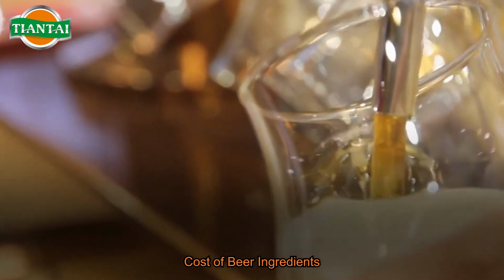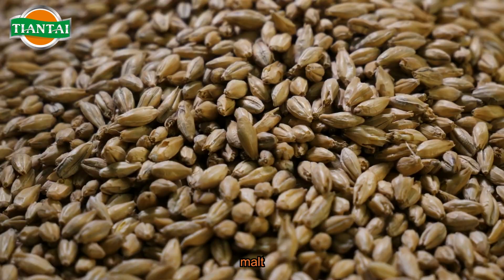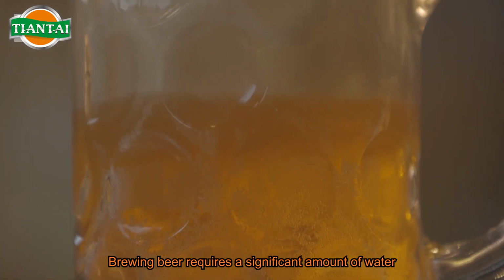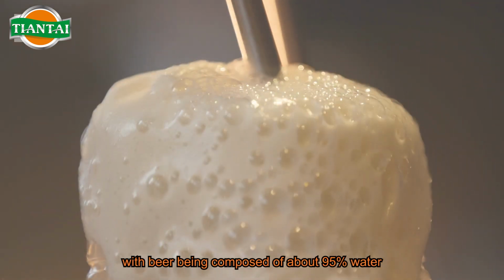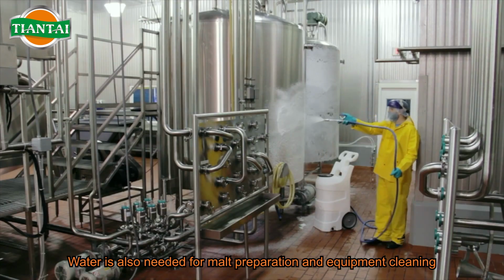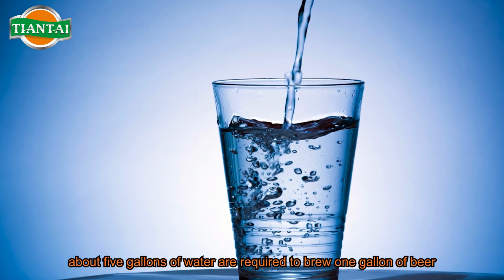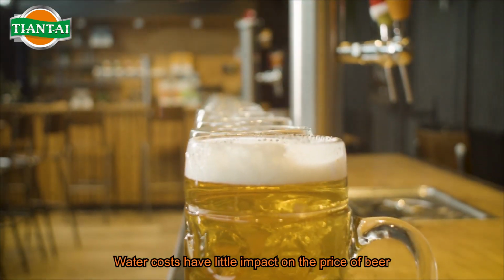Cost of beer ingredients. Beer is made from 4 primary ingredients: water, malt, yeast, and hops. Water costs. Brewing beer requires a significant amount of water, with beer being composed of about 95% water. Water is also needed for malt preparation and equipment cleaning. On average, about 5 gallons of water are required to brew 1 gallon of beer. Water costs have little impact on the price of beer.